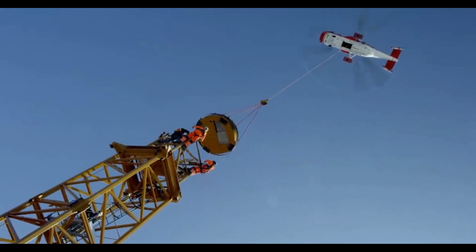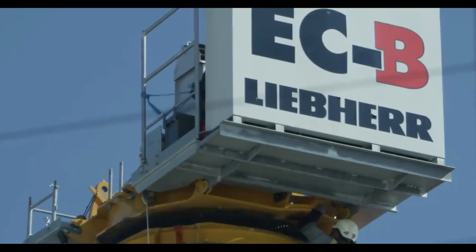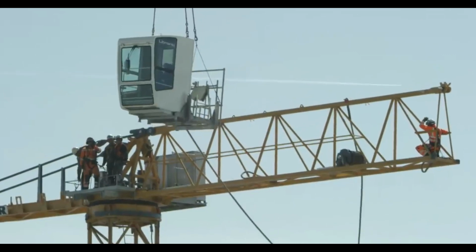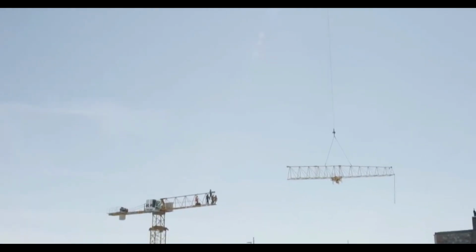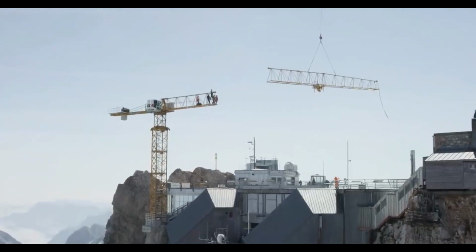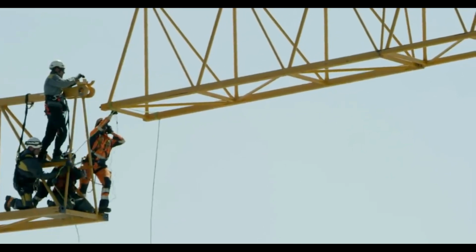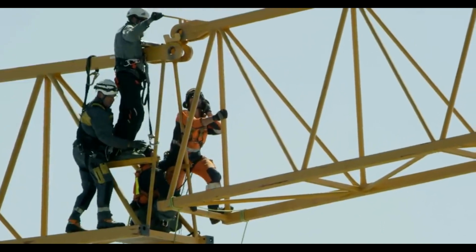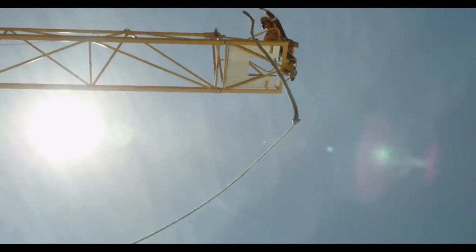The weather on the Zugspitze is fickle, so the assembly work has to be carried out as quickly as possible. First comes the cabin. Next comes the boom. The pilot has to bring the enormous steel component into perfect position. The crane has been specially configured for work on the Zugspitze. The tip of the crane is now the highest point in Germany, 2,975 meters above sea level.